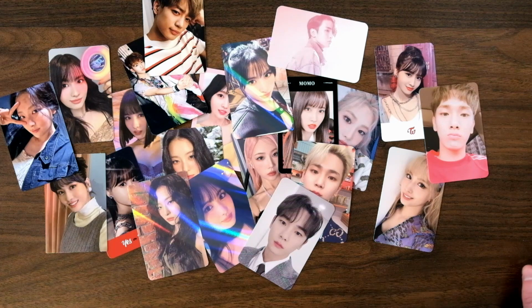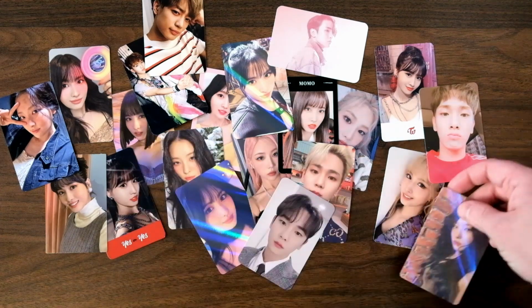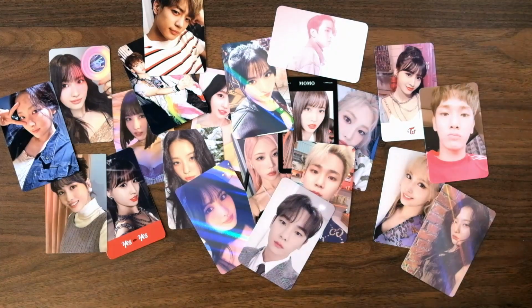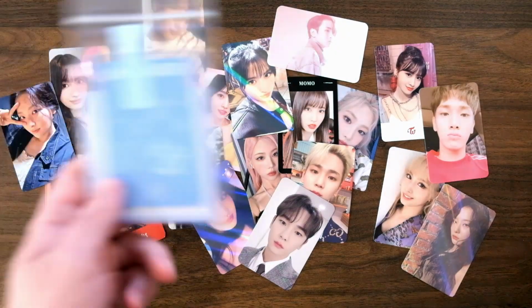Nice to see in this... It's a little bear over here. Let's throw her over there. Nice to see in this, I don't know, haul. This shopping trip. Okay, and then we have Red Velvet, but a non-Solgi card.